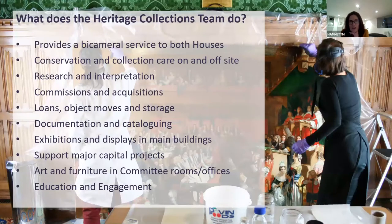Finally, what does the Heritage Collections do? So the team provides a bicameral service to both houses. And in many respects, like a museum, we are conserving and caring for the collections on and off-site. And as part of that, we are, of course, researching and interpreting the collections, both for digital outputs, increasingly social media, but also research outputs, publications, and exhibitions and displays which take place in the main buildings.